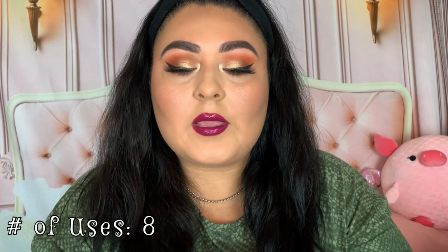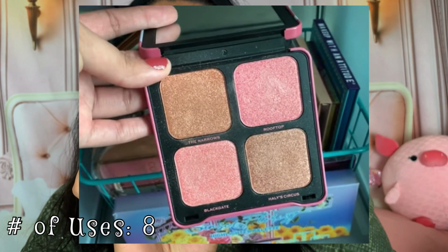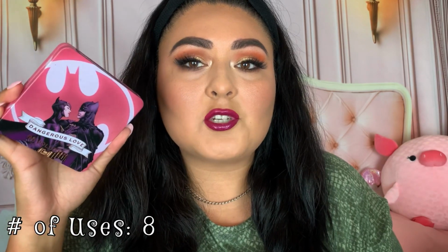And then I also threw in a face palette. This basically comes with highlight tones in here, and there's a look at that. Again, I'll show you guys how it looked in the beginning. Definitely see there's been some usage on this palette, and this is the Revolution and Batman Dangerous Love face palette.